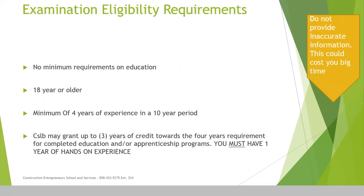All right. Examination eligibility requirements. There's no minimum requirements on education. The board does not ask for verification as far as did you pass the GED, did you get a high school diploma or anything like that. You have to be 18 years or older. You have to have a minimum of 4 years of experience within a 10-year period.